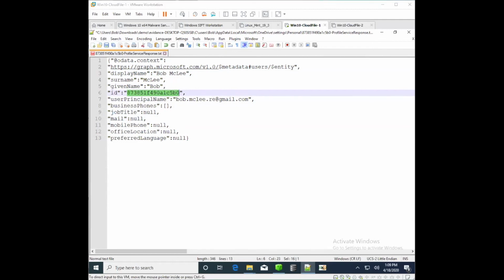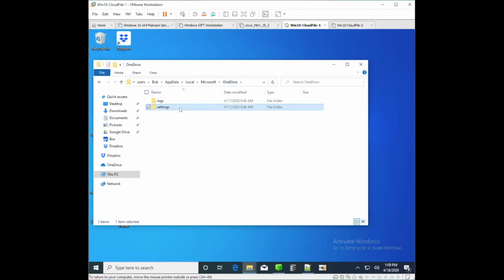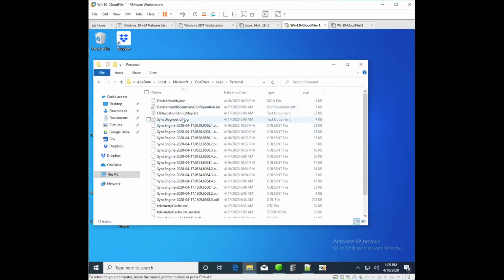The next question is to examine the profile service response and get the principal name, essentially the email address. So we pull that out. We've already looked at that. Then we're going to take a look at the sync log, or SyncDiagnostics.log. I'm going to minimize OneNote and look for sync. I think it's in a different directory here. It's going to be in logs, personal. So go to OneDrive, logs, personal, and we are looking for SyncDiagnostics.